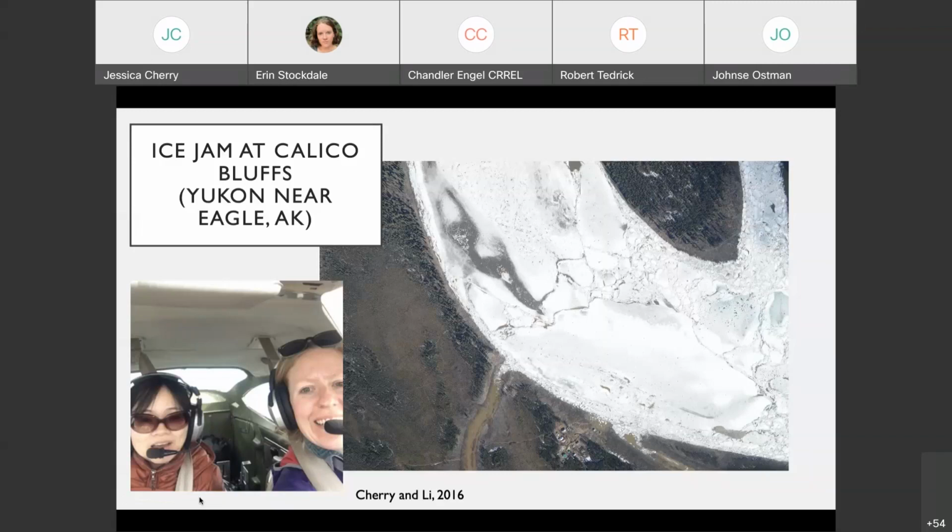And so this is at the Calico Bluff site that is very prone to ice jam flooding, again, due to the channel geomorphology in that area. And you can see that the sheets are in place and the water is backing up, and very interesting, and such a good experience for Dr. Li to see that in person and really get a sense of the difference between snowmelt waters and flood waters as this jam was starting to back up into Eagle.